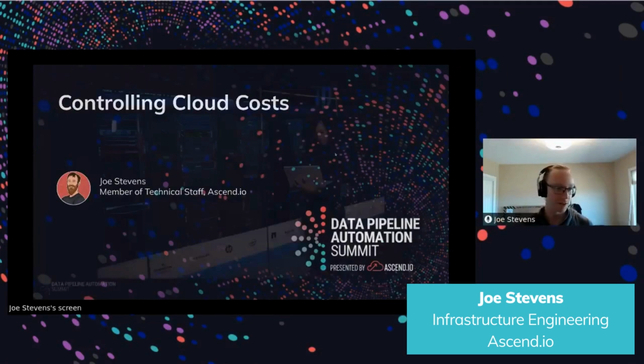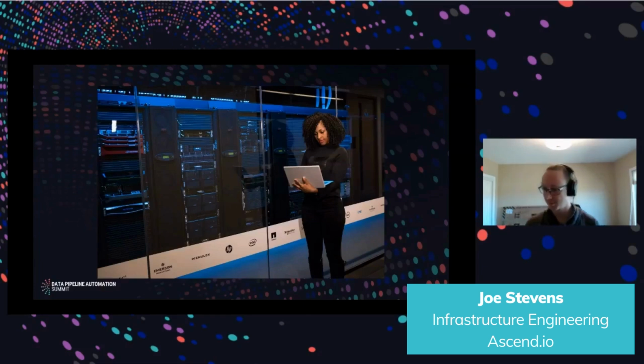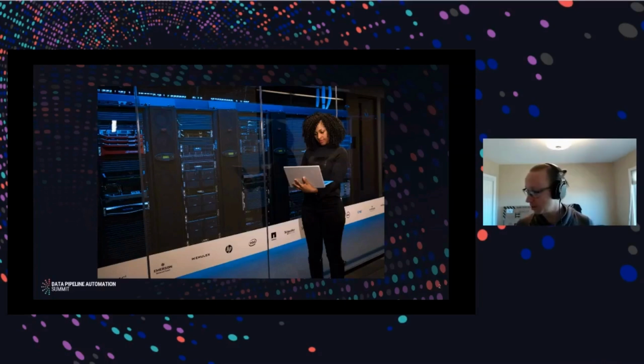So kicking this off, I would like to drop in a quick poll for everyone present. How much are you dealing with cloud costs? We've seen a lot of pressure around the industry, and how much are you all seeing pressure to reduce the actual cost of your data pipelines? I'll give you a moment to get your answers in. And I think we'll go ahead and end it there. So yeah, everyone strongly agrees.